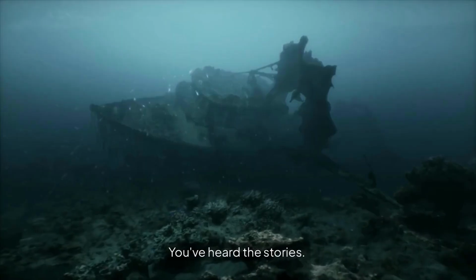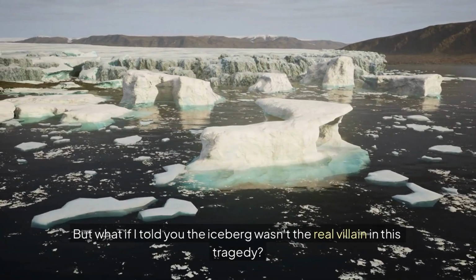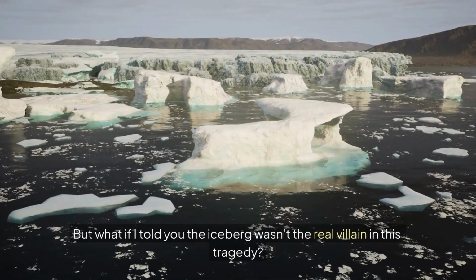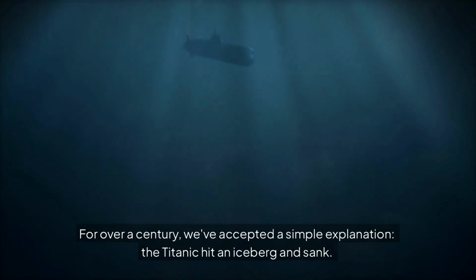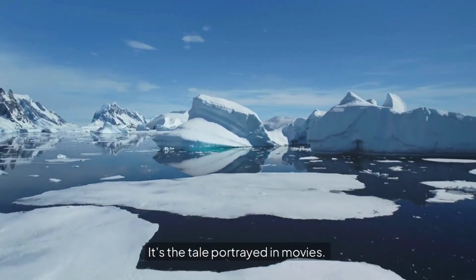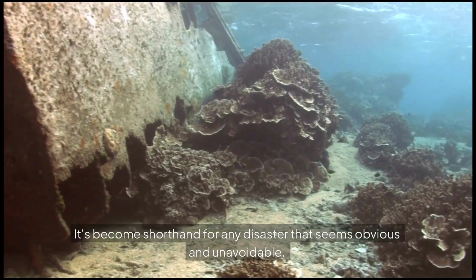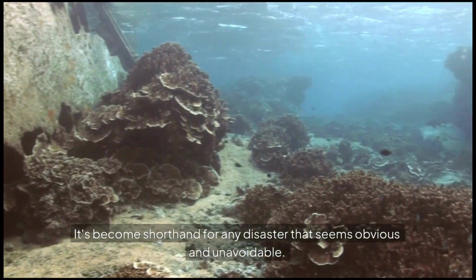You've seen the movie. You've heard the stories. But what if I told you the iceberg wasn't the real villain in this tragedy? For over a century, we've accepted a simple explanation. The Titanic hit an iceberg and sank. It's the story we tell our children. It's the tale portrayed in movies. It's become shorthand for any disaster that seems obvious and unavoidable.